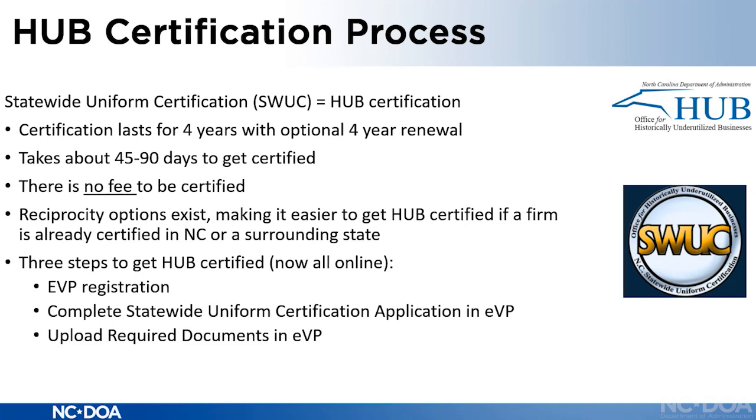A general statute was drafted. The criteria of certification was identified, along with what the definition was, and the responsibility for certifications came to the Department of Administration and specifically the HUB office. So now those local governments don't have to do the certification anymore, and the vendors don't have to go multiple places to get certified. They can just come to the HUB office and get certified, and then they'll be countable everywhere in the state.